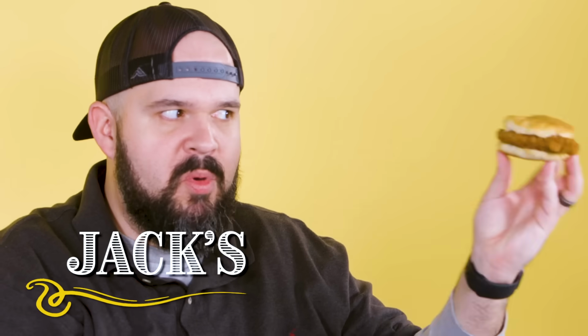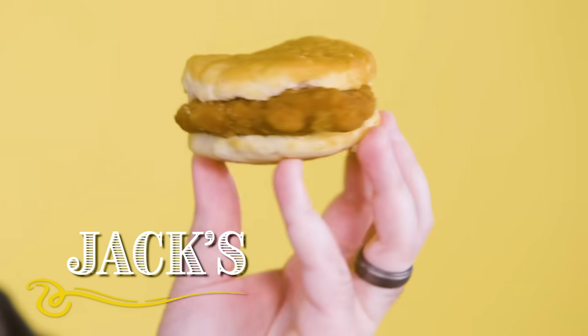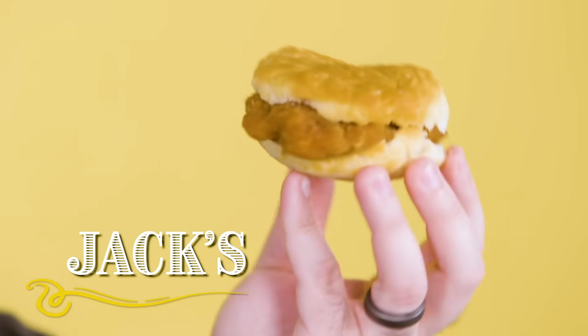Competitor number 5, Jack's. A lot of y'all have been saying anytime we do something on Bless Your Rank Fast Food, what about Jack's? And I'll admit, I've been leaving them out of the competition because I thought they were more of an Alabama thing, but they have expanded very aggressively into Mississippi, Tennessee, and Georgia.